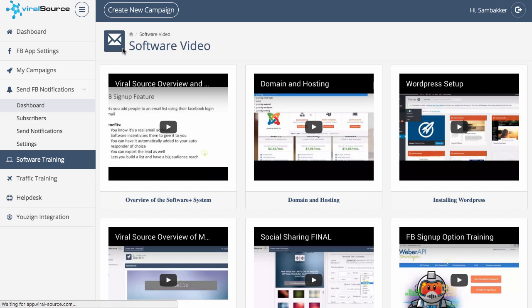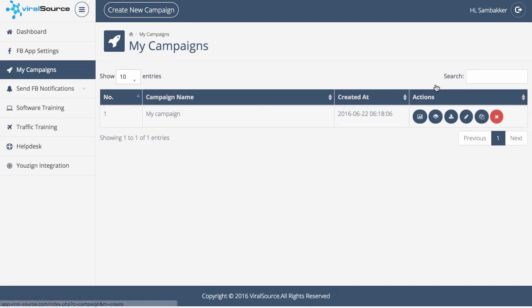Now when you're ready, you can go into My Campaigns to view your campaigns. You can also download your information here. You can export your leads, and you can also get an embed code. Now what I'm going to do in this case is create a new campaign to show you this from scratch.